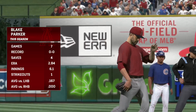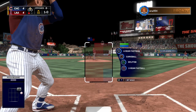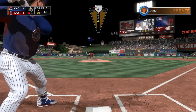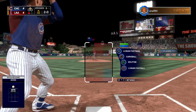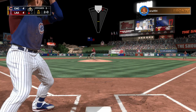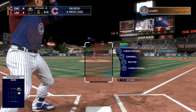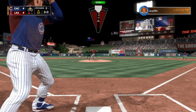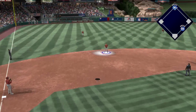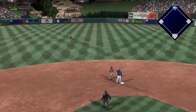Blake Parker, a right-handed reliever standing 6'3", gets the ball now out of the bullpen. Go-ahead runs in scoring position here with 1 away. Up top, it's 2-0. And that one's wide to the mark, ball 3. Anthony Rizzo is on deck. Here's a high pop-up. Simmons is there for it. And he makes the catch for the second out.